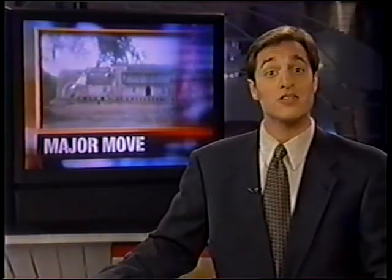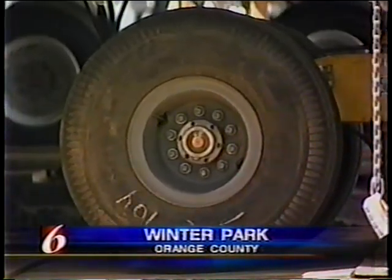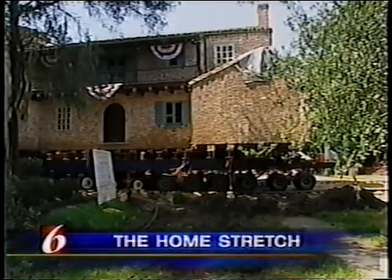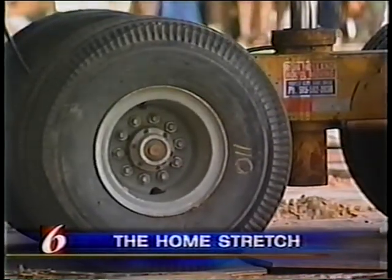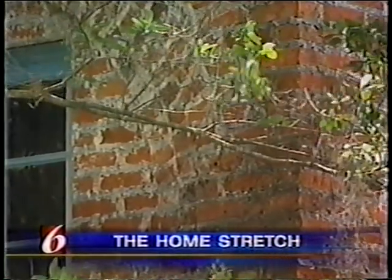Weeks of preparation, an embattled Winter Park home is now in the home stretch. Casa Feliz crossed its second major hurdle today, Interlochen Road. The first, of course, a 90-degree turn earlier this week off its original foundation. And it's quite a feat for a 750-ton building. The 1933 Gamble Rogers designed Spanish farmhouse is now nearly halfway to its new home on the 9th green of the Winter Park golf course. It's traveled about 400 feet so far. It has about 500 to go.